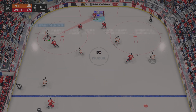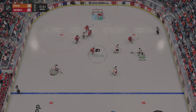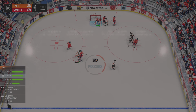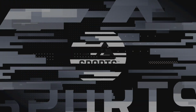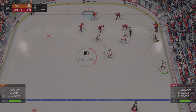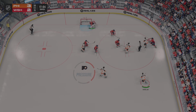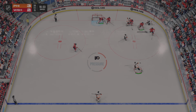Passes it over. And some textbook body contact there. Dishes it off with the stop. Lots of hockey left to be played in this period. Just 1 goal separating these two teams as we sit with a 3-2 lead. Good check, frees the puck up. There's a collision with some authority.